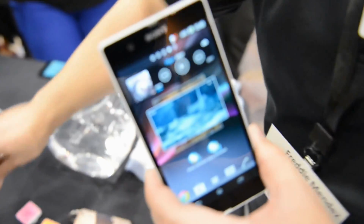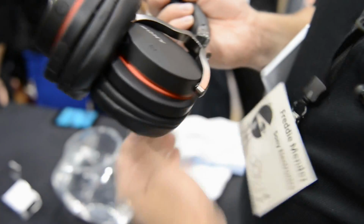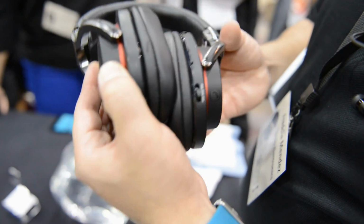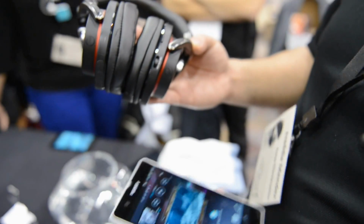And to show you how that works is we can actually go into, like, here's a set of headphones that we recently announced. It's really nice sounding headphones, no wires. Of course what we do is you have an indicator light here. What you do is just power these on. Oh, it looks like they're dying.